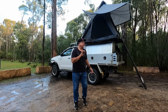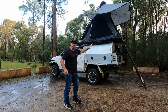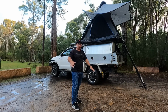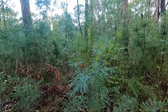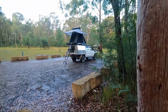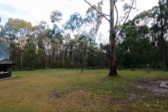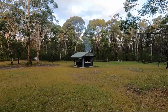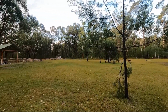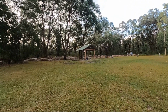Right, yeah. Couple of quick things. The passenger side, the rooftop tent awning is still loose. That's where I've set up in the car park. And that's where the fire's going. Information board, and then outdoor dining area.